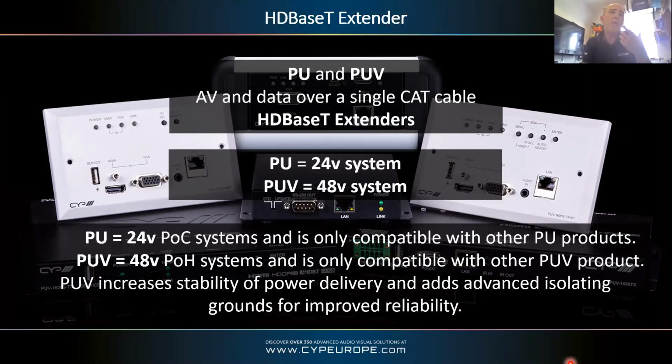It also, when we developed the PUV range, we wanted to add to this as well. So we added an extra layer of advanced ground isolation. So this allows us to have them floating, and so there's a double ground on them for both the electrics and the cat.